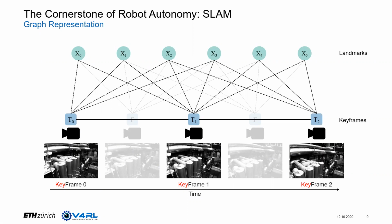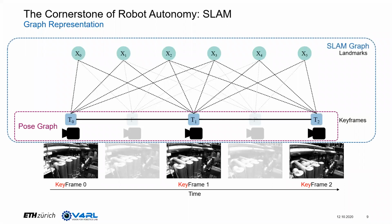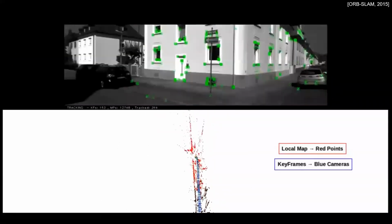So overall, we are there with our representation, and it's a graph representation, which has a special name. If we look only at these keyframes, we will call this a pose graph in the end. And if we look at the whole graph, we will call it the SLAM graph. So the pose graph is only the keyframes without landmarks, and the SLAM graph includes the landmarks. This is our SLAM representation, but it's a bit abstract, so let's look at the video of how this actually looks in the end. This is ORB-SLAM, a system from 2015, quite a seminal work when it comes to Visual SLAM. We see at the top the image with these 2D measurements, these 2D feature locations in green in the image.